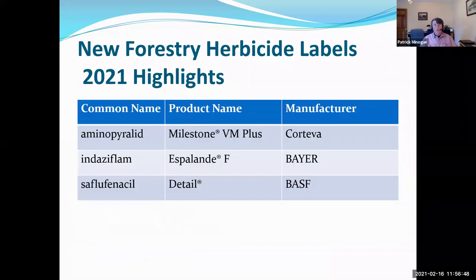Okay, we're going to finish up with the new forestry herbicide labels that we have. There are a lot out there. There's a lot of generics that are out there, and they tend to cover a lot of the same ground, but we've got some new labeling, new products, which I really want to talk about, and I've picked three here for this presentation. We're going to start with Milestone VM, which includes aminopyralid and also triclopyr, the combination of those together. And that's from Corteva, which was Dow AgroSciences, and also Monsanto.